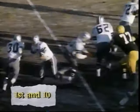Cowboys are at the line of scrimmage. Meredith takes the snap from center. Hands off to Reeves, and Reeves is going to be hit behind the line of scrimmage, and he's dumped. Back at the 21-yard line and breaks.